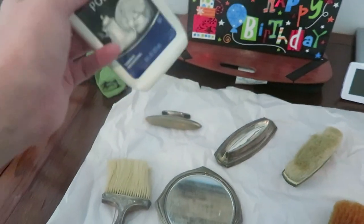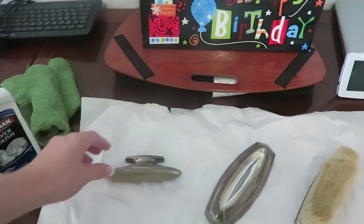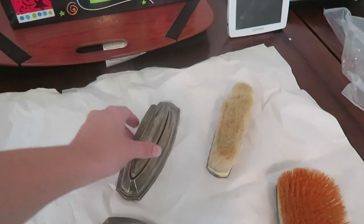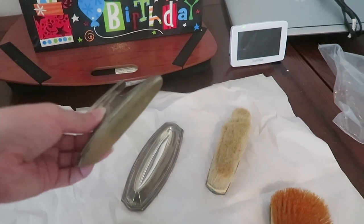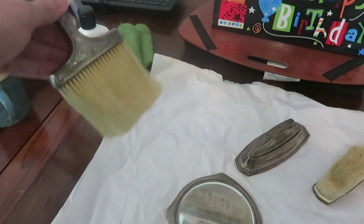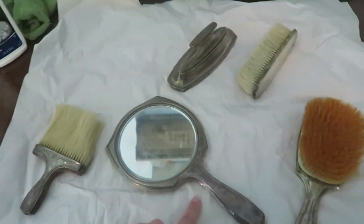I don't have much silver and I don't clean it that often. This polish doesn't expire, so it lasts really well and it works really well. This was for brushing a man's vest to get lint off of. And I think this was for brushing shoulder pads. And of course, these are actual hair brushes and a mirror.